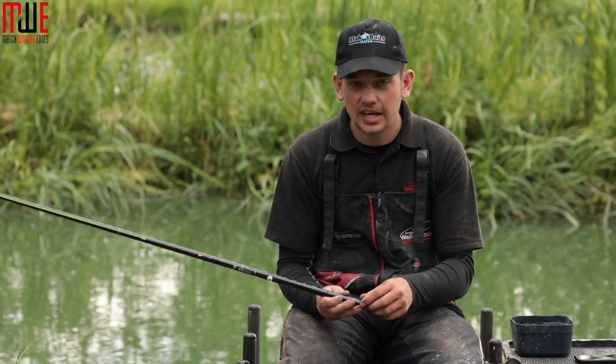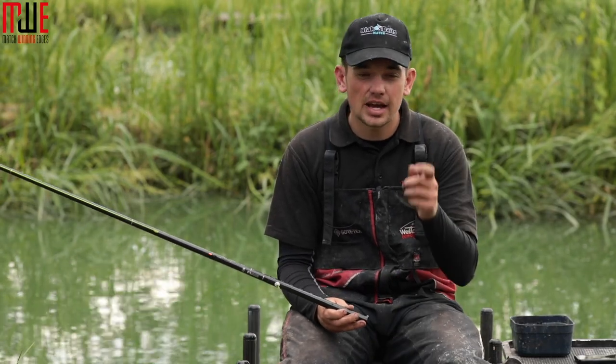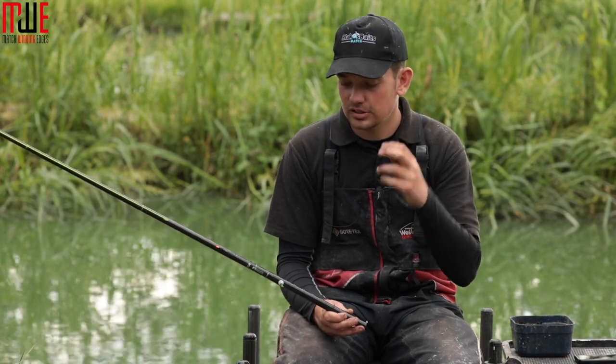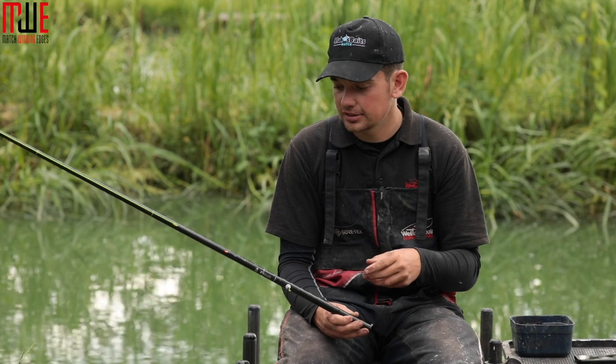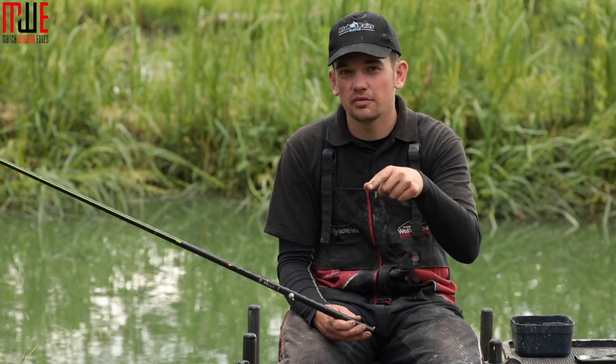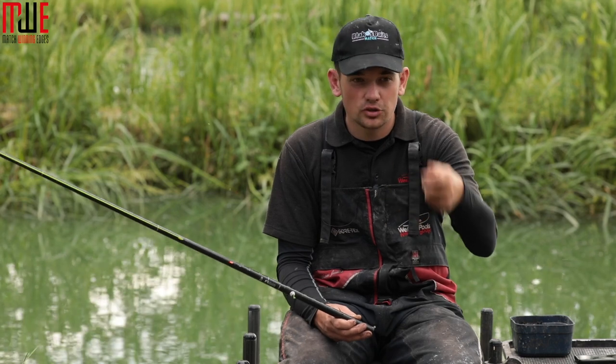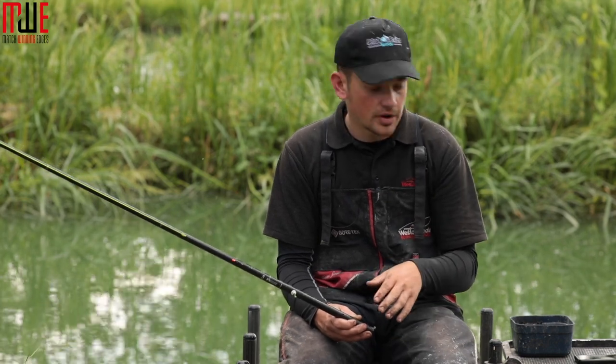And now that's been key today, fishing with a banded caster, picking a nice big caster out, a nice dark coloured caster. That's definitely been better than a lighter coloured caster today. And just pushing it into the reeds, it's been brilliant. Just giving it a few taps every now and again and loose feeding casters. And I've caught really well on this rig.